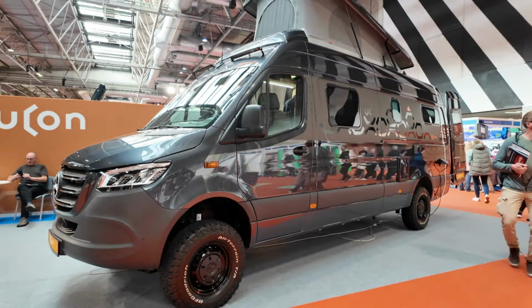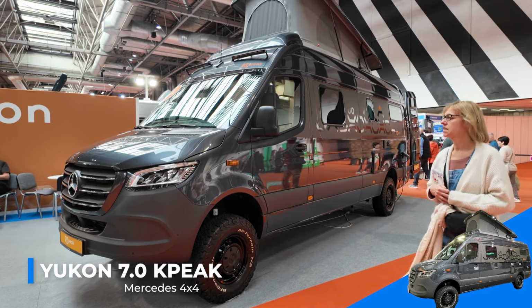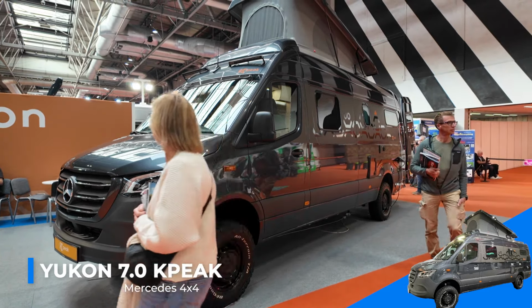Next then, that brings us on to the final van. So the final van we looked at is, again, one we looked at last year. And I think this is my favourite. Yeah, we love this van. Spoiler alert. Yeah, I liked it last year as well. The Yukon 7.0. So let's go for garage and size then.